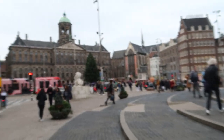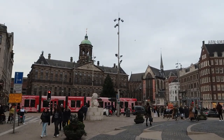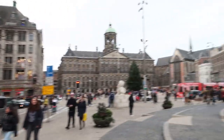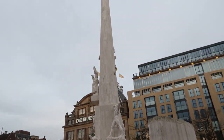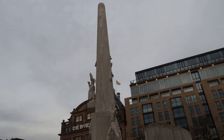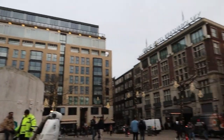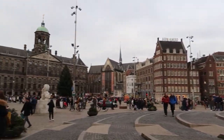Alright, so we just walked to the Dam Square, which is like the main square of Amsterdam. It's like where the capital is. And so we have the Royal Palace over there. Got some trams going through the city. Lots of shops and museums. And then we have this, my brain just reset. I forgot the name of what this is. But we've got this here. And yeah, it's a pretty big square, really lively, lots of people.